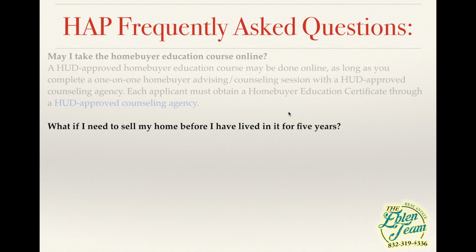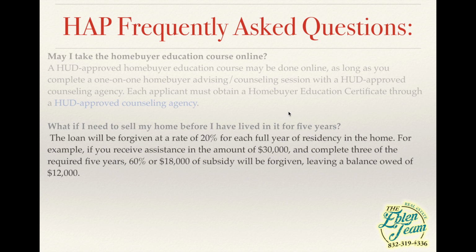What if I need to sell my house before I have lived in it for 5 years? This is a great question. I get it all the time. Remember, we said that you usually have to keep the house for 5 years. So the loan will be forgiven at a rate of 20% for each full year of residency in the home. For example, if you received assistance in the amount of $30,000 and then you complete 3 years of the required five, then that 60%, which is $18,000 of subsidy, will be forgiven. You're going to be leaving a balance owed of $12,000, and you'll just have to reimburse that at the closing.